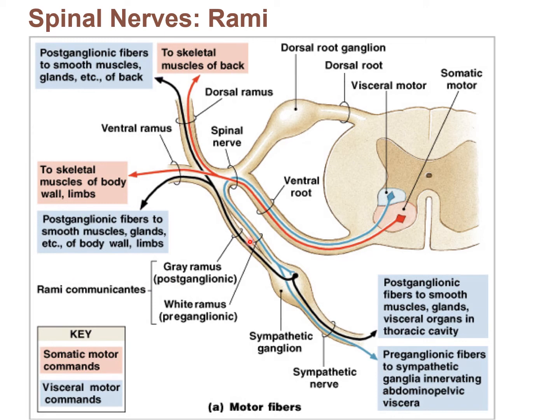And then we have this rami communicantes right here, which is made up of a gray and white ramus. That's a way in and a way off of it. This is your sympathetic nervous system, so we're not going to really deal with this now. Your last chapter, number 15, is the autonomic nervous system, which sympathetic is part of. We'll deal with that then.